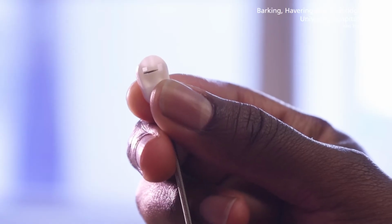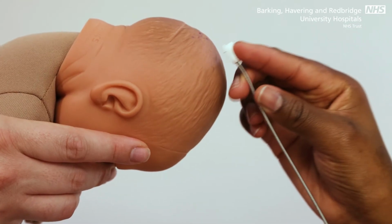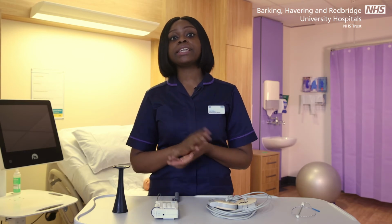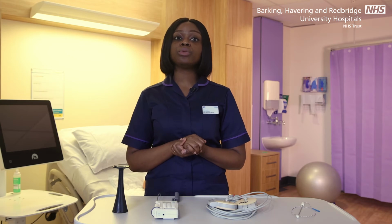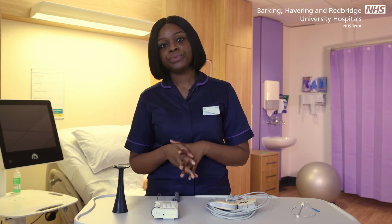It's on the other end of a very small wire which is passed up through the vagina and fastened onto the baby's head. And the FSE does not harm the baby, although you may notice a small graze on the baby's head after birth. The electrode can pick up the signals of the baby's heartbeat more easily because it's directly attached to the baby. The electrode stays in place until the baby is born.